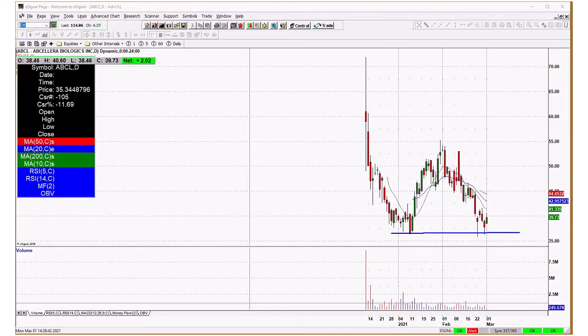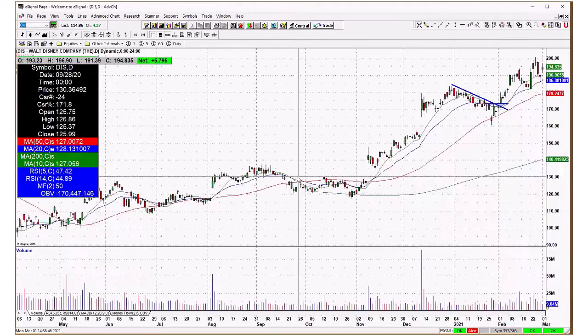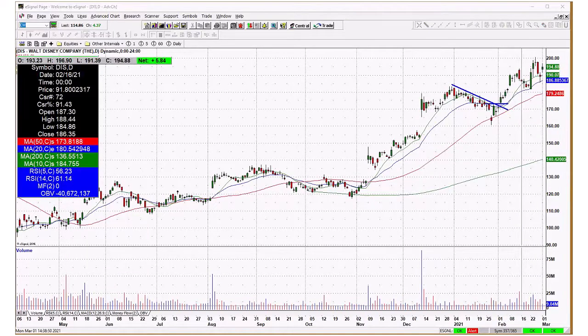Yeah. Disney, they were buying that as well. That's getting up close to that 200 area here. I remain long that play.